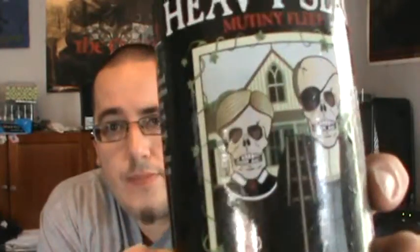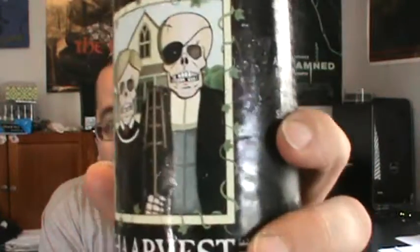But I tell you what, you look at it, really nice label there. I'm not sure if those are hop vines growing in there or what. And then the Heavy Seas logo is pretty awesome. The side of it says Mutiny Fleet. The Mutiny Fleet was birthed by Heavy Seas brewers who were discovered secretly brewing small batches of big beers to amuse the palates of their fellow crew.